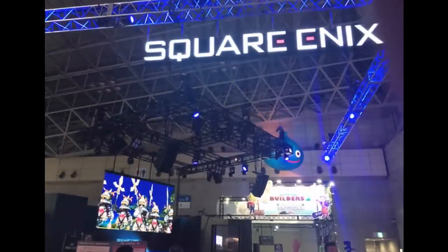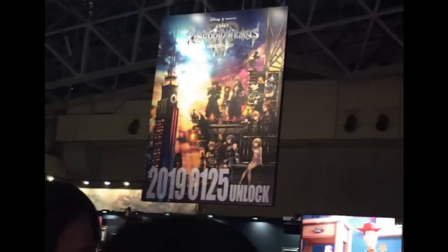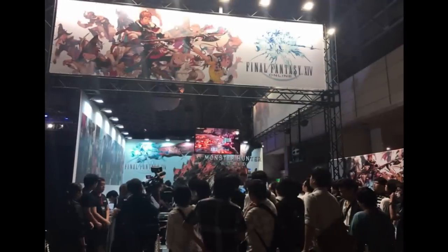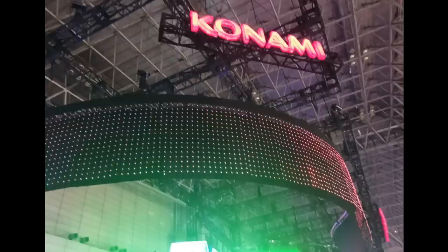Here's the Square Enix booth. It was the biggest booth out of all of the other companies, I believe. You can see Dragon Quest, Kingdom Hearts, Monster Hunter, Final Fantasy. That was a huge attraction. A lot of people went to that booth.